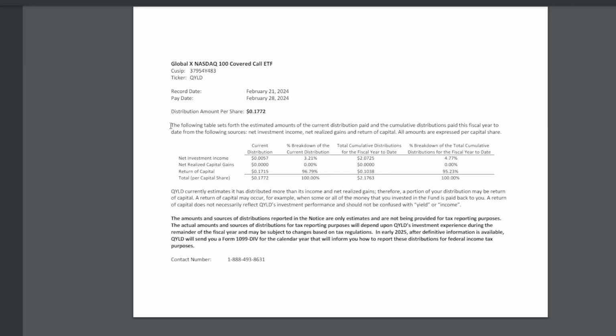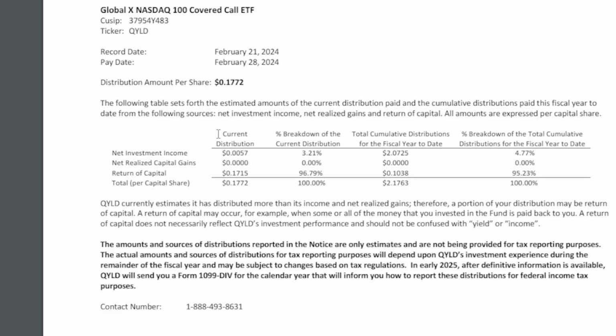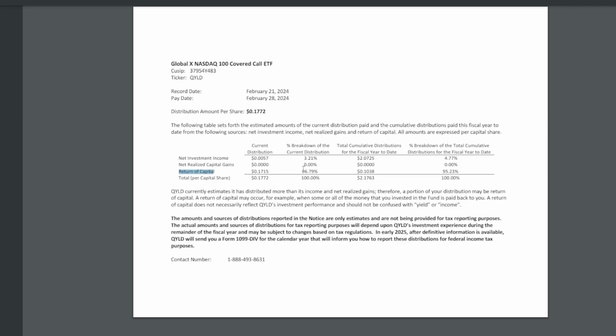Now, another very interesting and probably very important fact about QYLD to a lot of you dividend or income focused investors is the way that QYLD's distributions are potentially taxed. Now, this is as of February 2024, so a few months back. It breaks down the distributions and how they're taxed. And as you can see right here, return of capital. This is a very important aspect.